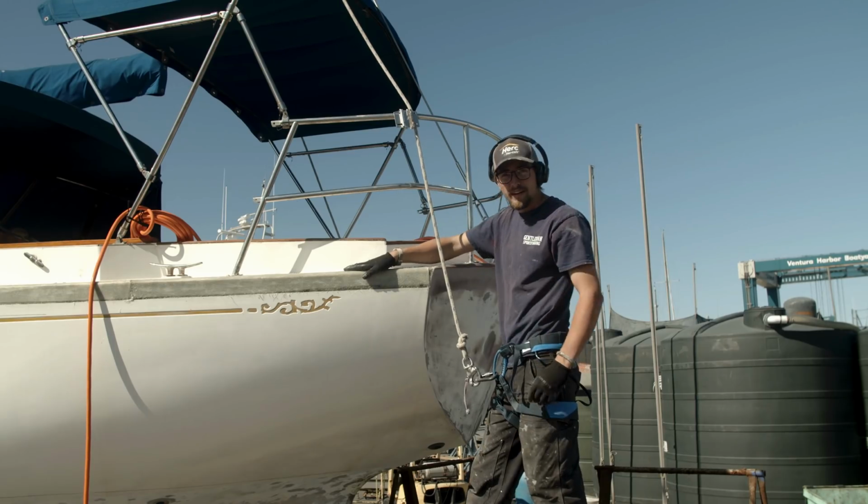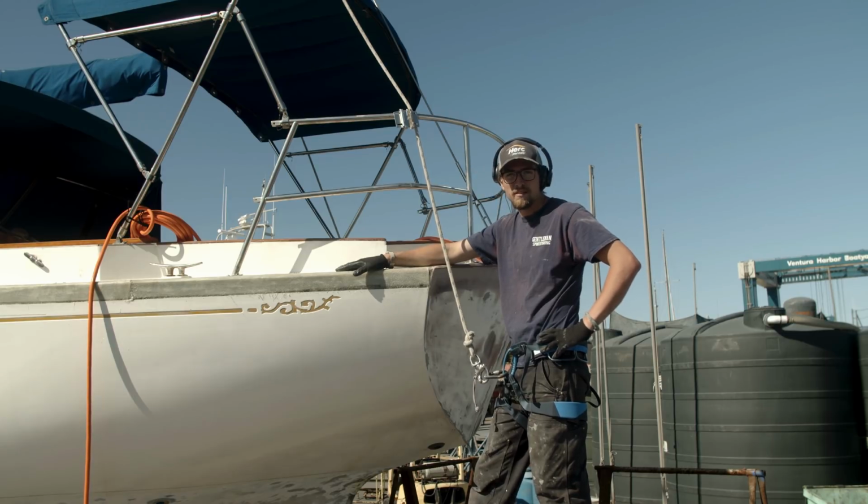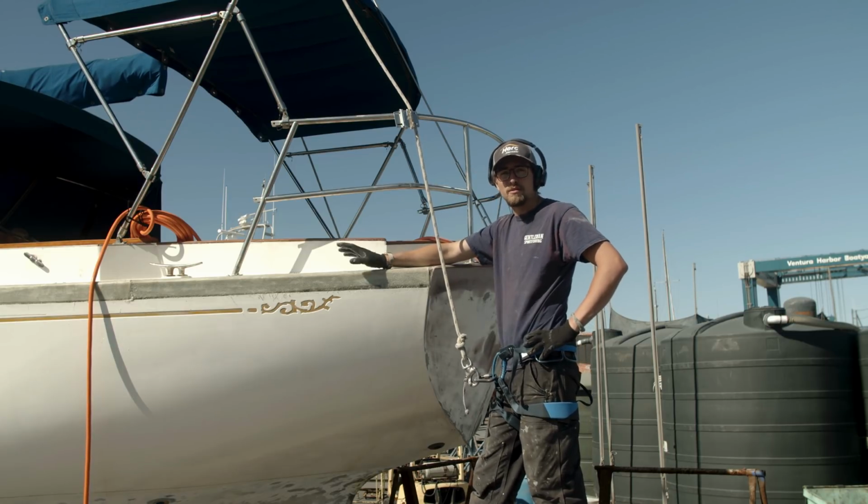I went very crazy one night and one day to get this entire port side of the boat completely prepped and ready to glass the deck to hull joint.